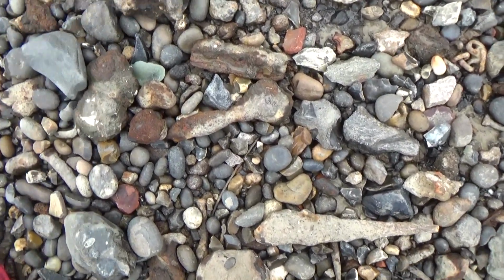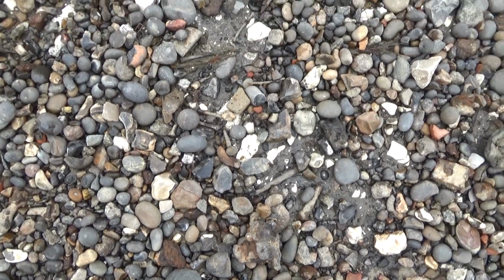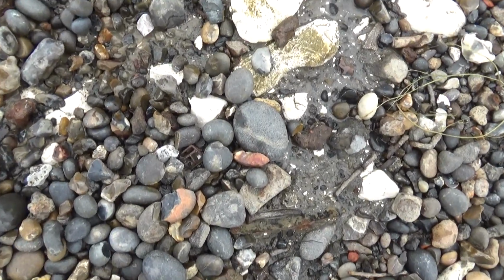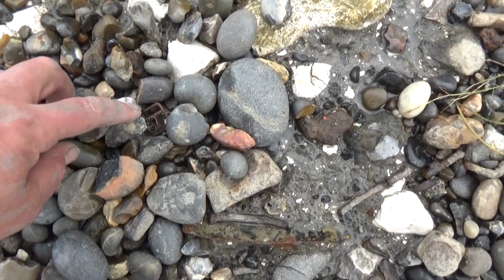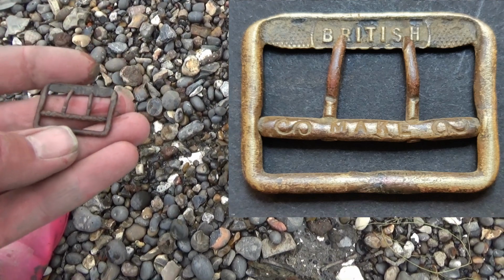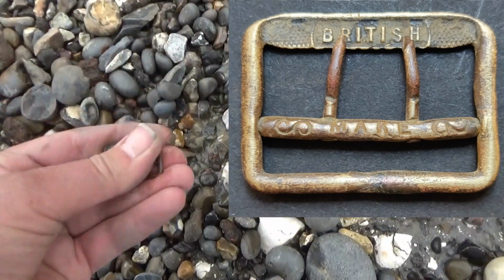I have just seen another buckle. It's buckle bonanza today. I found a few recently and it's just down here, look. And I think I can see some lettering or a little pattern on it. There. It's rather nice, isn't it?